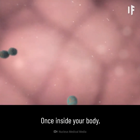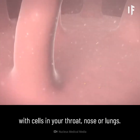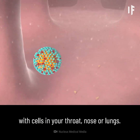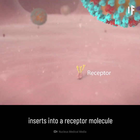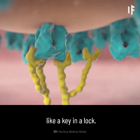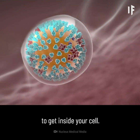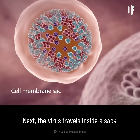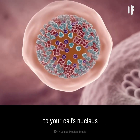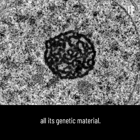Once inside your body, the virus comes in contact with cells in your throat, nose, or lungs. One spike on the virus inserts into a receptor molecule on your healthy cell membrane like a key in a lock. This action allows the virus to get inside your cell. Next, the virus travels inside a sac made from your cell membrane to your cell's nucleus. That's where your cell houses all its genetic material.